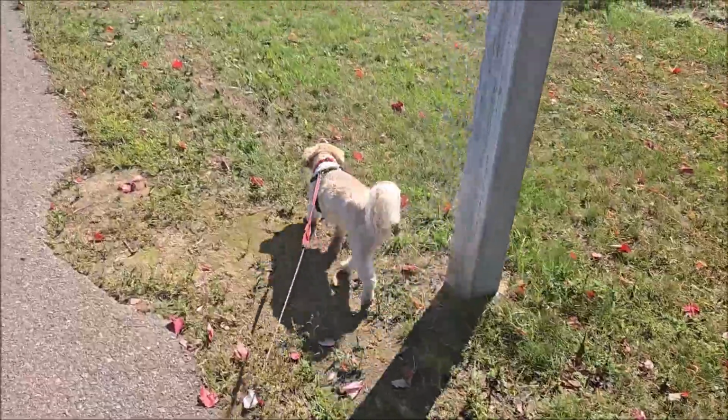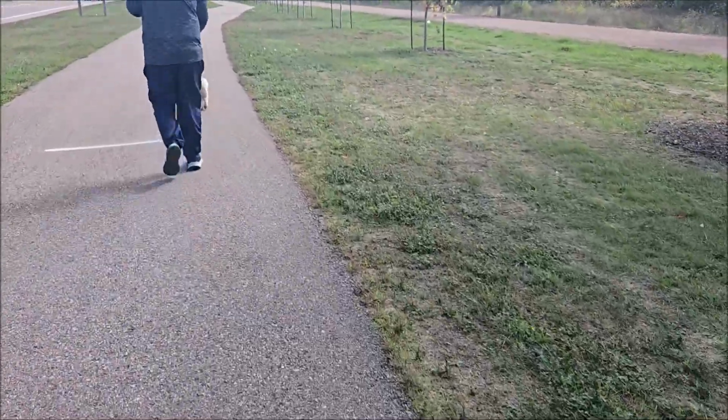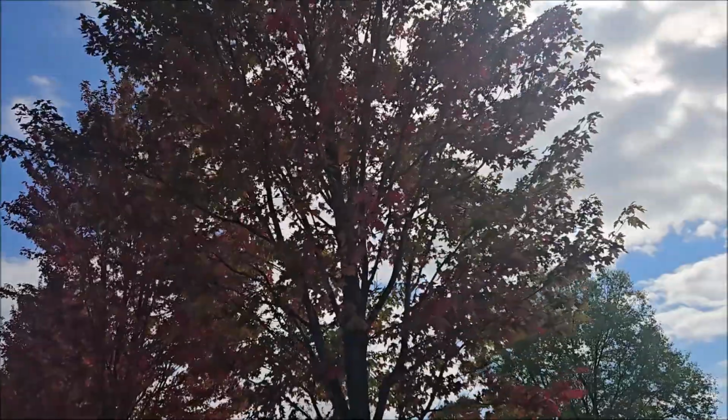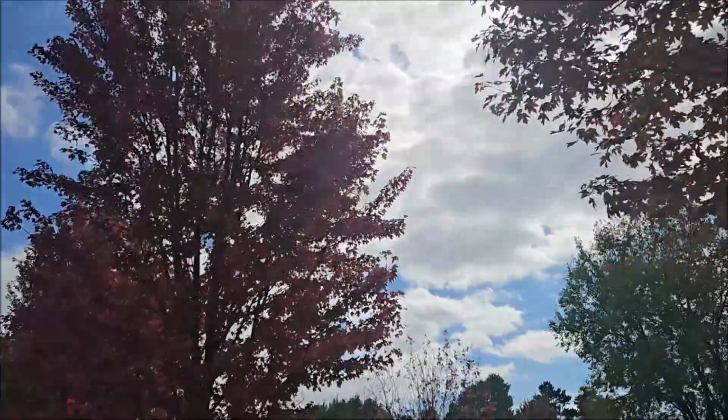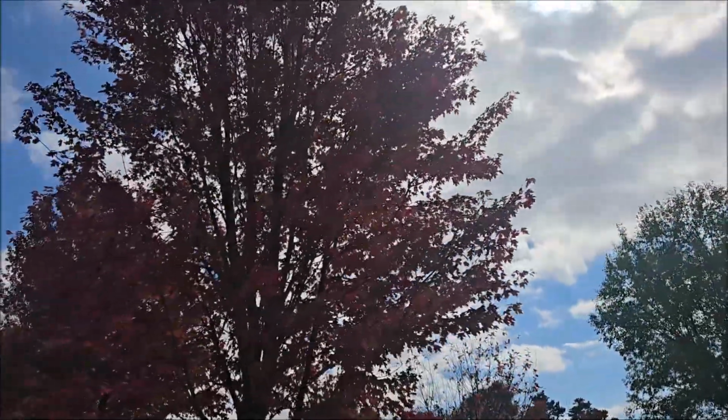And Andrew is such a fast walker. Linus loves it. Hunter, not so much. Hunter keeps his nose to the ground. And I just kind of trailed back a little bit because I was just enjoying the beautiful day.